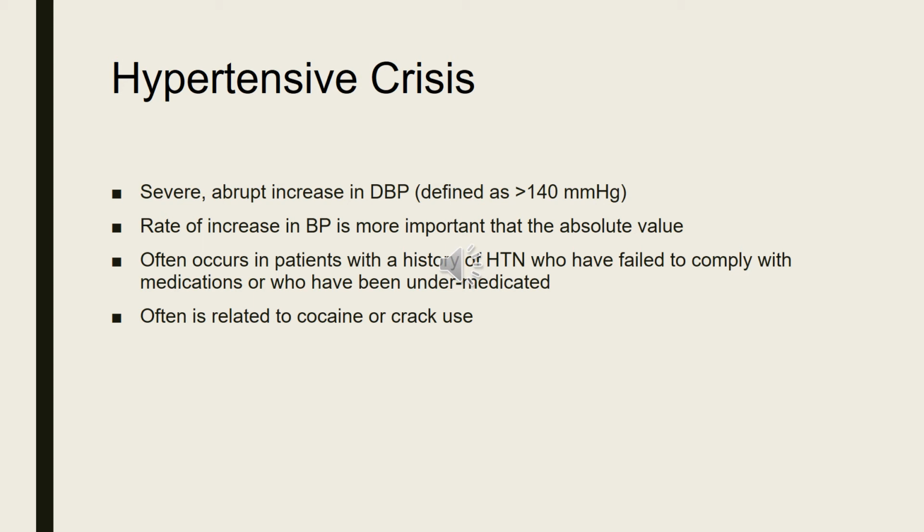So maybe they're in a poorer community and they're not able to take all the medications, so they're not going to be taking maybe their statins, or they may need to have 2 hypertensive medications but can only afford to take 1 hypertensive medication. So that's what they mean by under-medication.